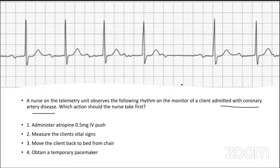Move the client from here. Well, I don't even know what to give. Obtain. We need to know if this client is unstable. Because if it's unstable, yes, we can put in a pacemaker and so on. But again, let's do first things first.